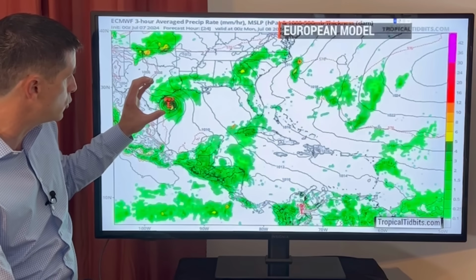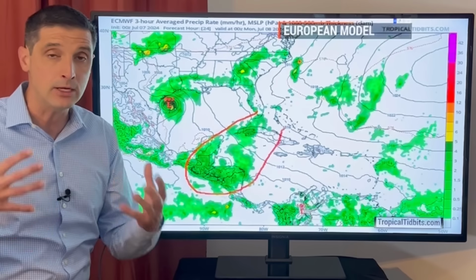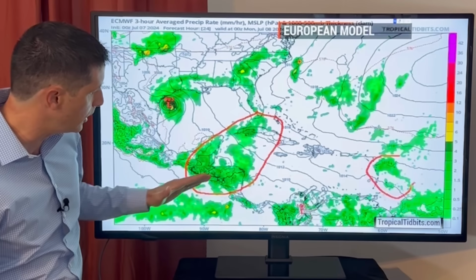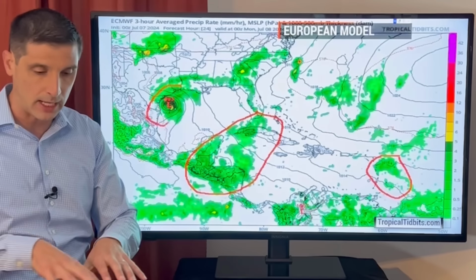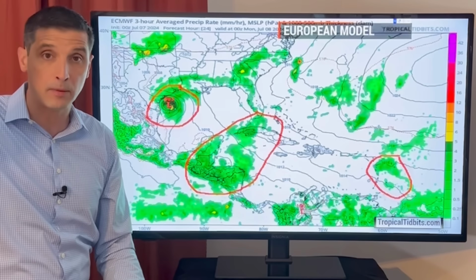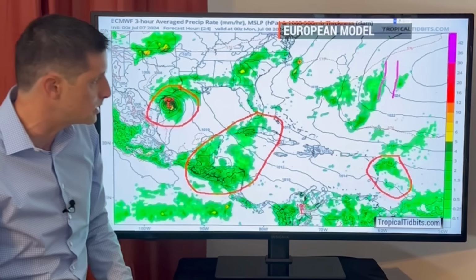So the European model showing this, the European, American, both trying to intensify this into a hurricane as it lifts closer to the Galveston Bay area. This area here, this is that tropical wave that is moving by. Tropical wave, we're not talking about water waves. These are atmospheric, up above our heads disturbances. It's not organized. Little one pulling in that could bring us some showers as well.